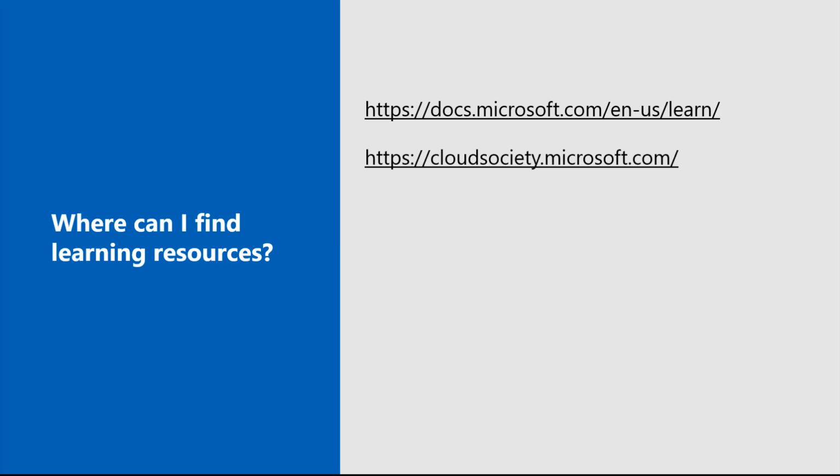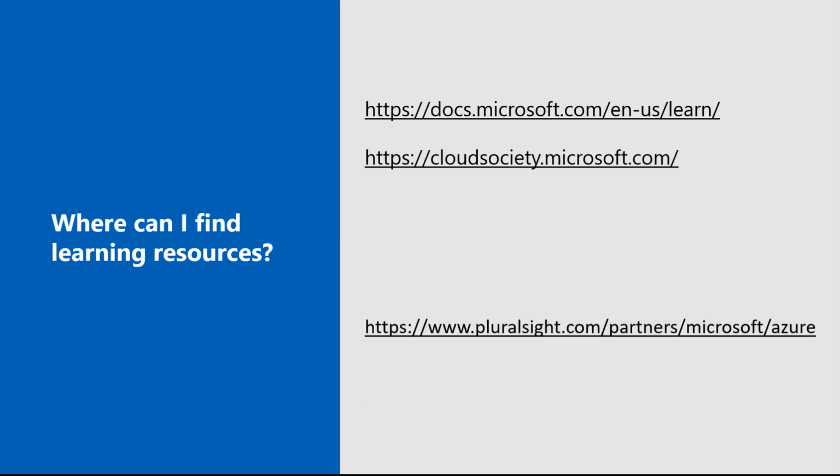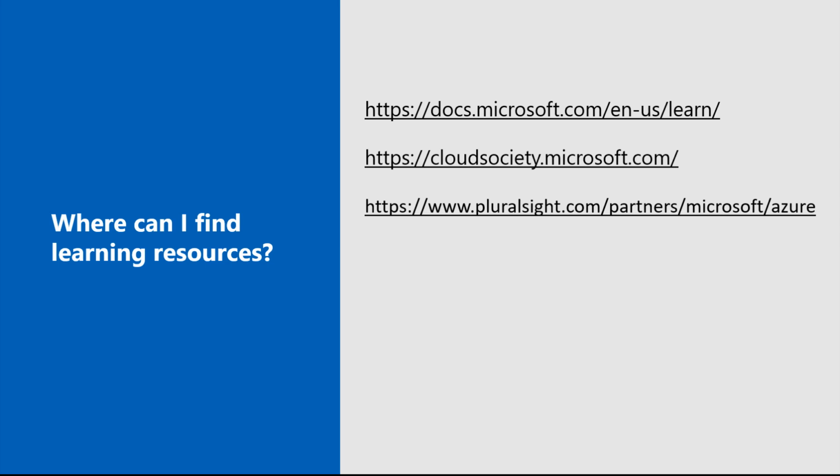Then we have cloudsociety.microsoft.com. This is sort of a free training from Microsoft. Slightly out of date now, but it's a good source. Then we have Pluralsight. Microsoft have teamed up with them and are giving away some free exam training material. So if you want to sign up for that, there's a link to sign up, and you can get some good video training courses through them. Then we have the amazing Scott Duffy on Udemy. He does a hell of a lot of courses on Azure.